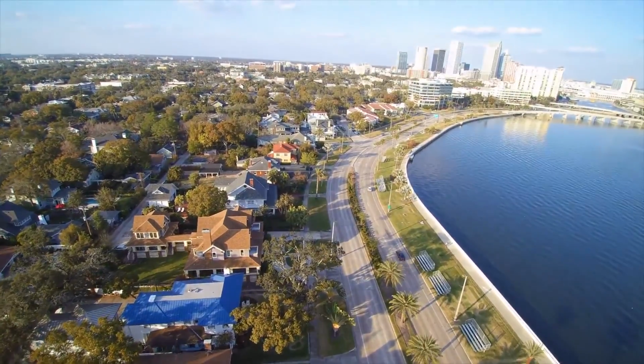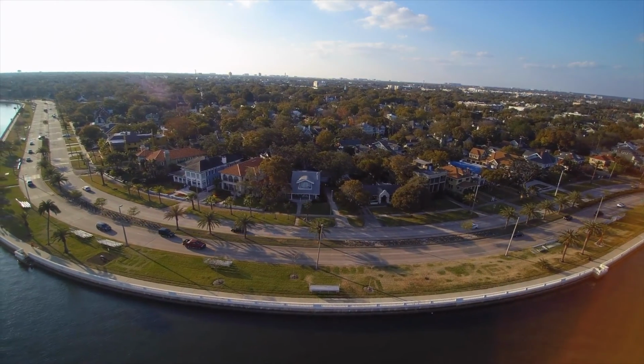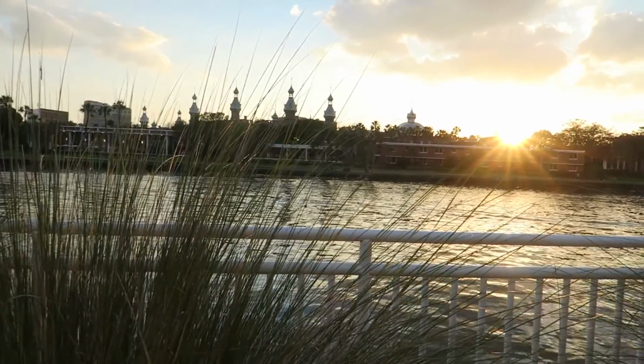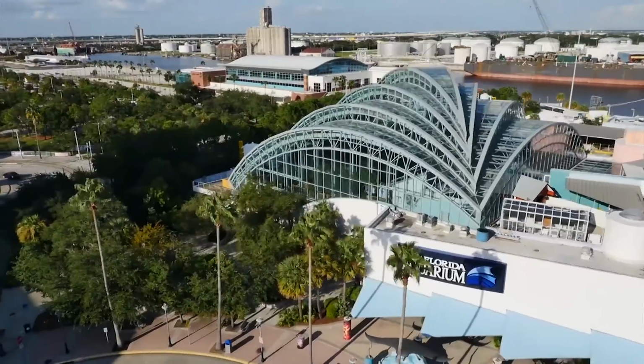The west coast of Florida is becoming one of the trendiest areas in the state. More and more people are moving to the Gulf Coast. The Channelside district is always crowded and full of shops and restaurants around the waterfront. And one of its biggest gems is the Florida Aquarium.